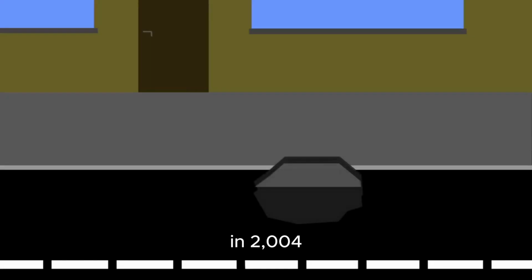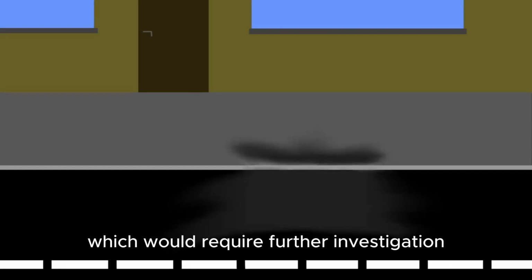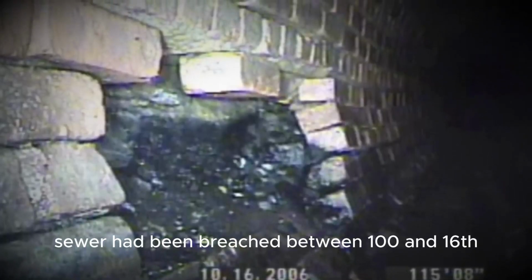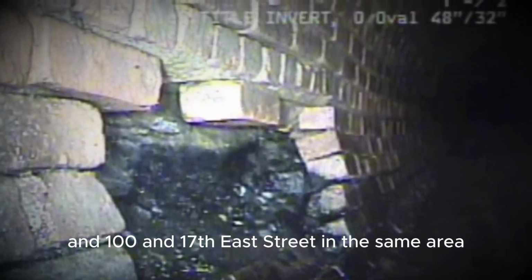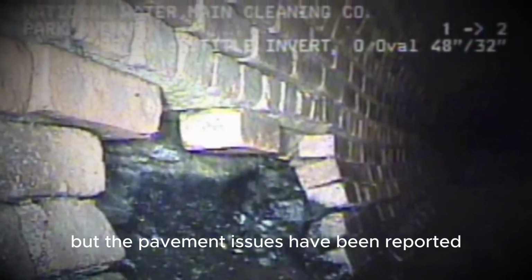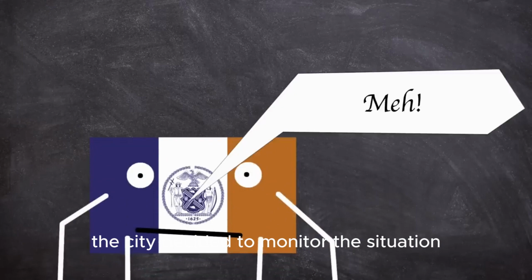In 2004, a report of a sewer undermining condition was made, which would require further investigation. In 2006, it was discovered that the brick sewer had been breached between 116th and 117th East Street, in the same area that the pavement issues had been reported. Due to the difficulties of repairing, the city decided to monitor the situation.